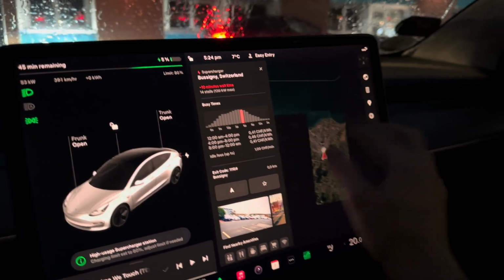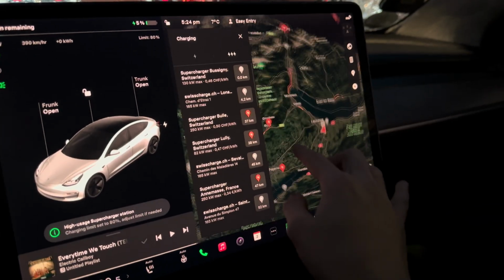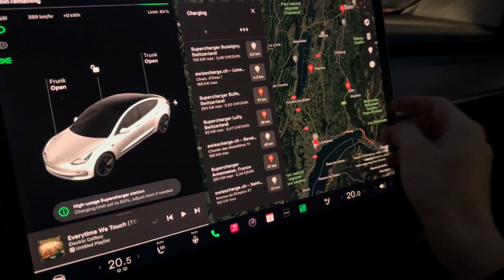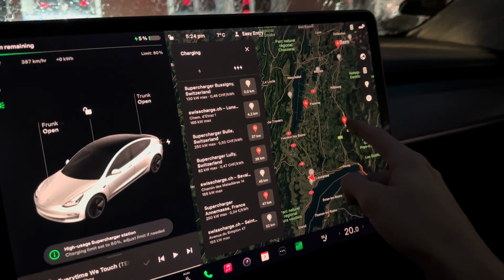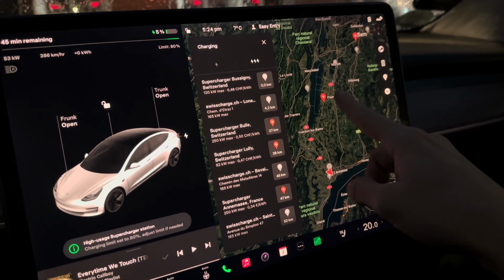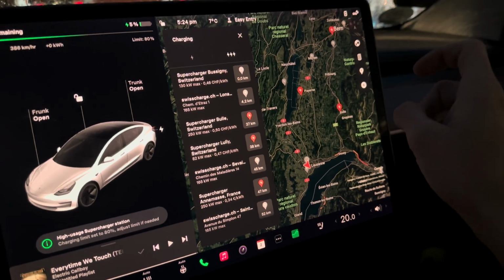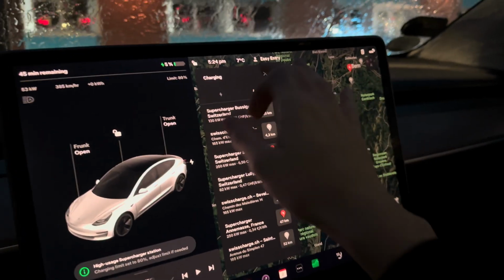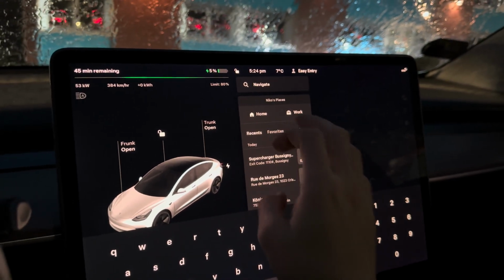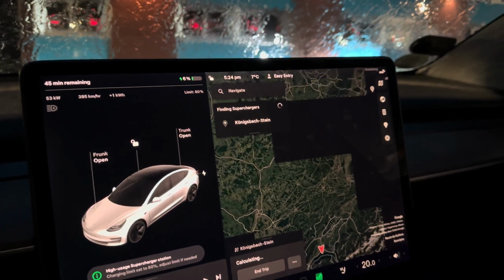And in the whole region there are just not enough superchargers. The next one we are probably gonna hit is either this or that one. I'm not sure which way we're going. I guess this way up. But I'm gonna ask Trip Planner right now. Let's see. Here we wanna go.